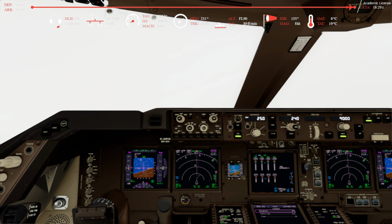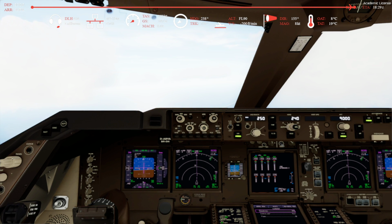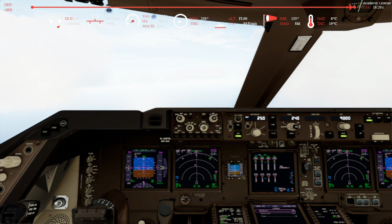And after landing, we need to tell the ground controller that we must use taxiway Alpha clockwise because we are not allowed to taxi via Bravo counterclockwise, because the wingspan of our aircraft is too much for this taxiway.